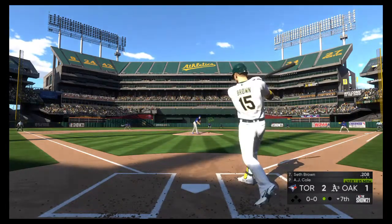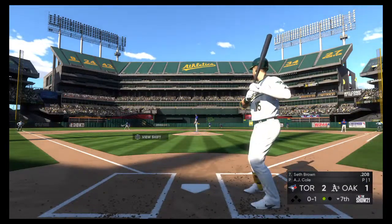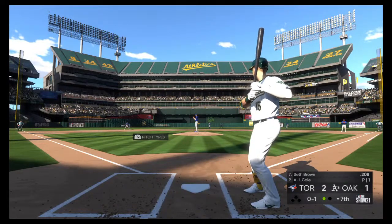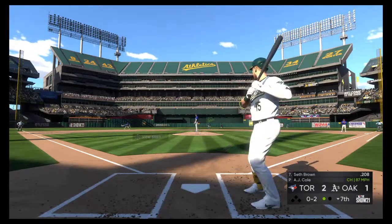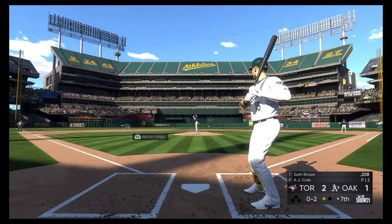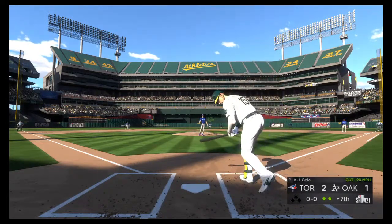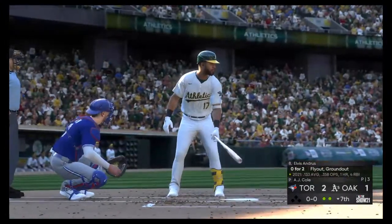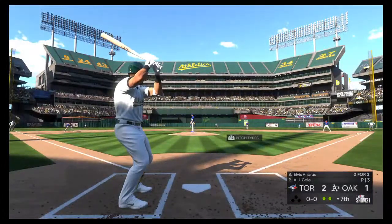First delivery to him. The 0-1 delivery. Changeup gets him out in front for strike 2. Wow, what makes it so tough to be a hitter is having to hit change of speeds, right? You're geared up for the fastball, and all of a sudden, he pulls the string and throws you the straight change, the dreaded equalizer. So it was a swinging strike 3. Seth Brown becomes out number 2 this inning.